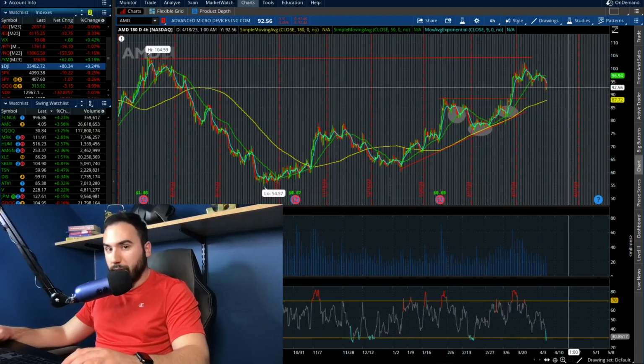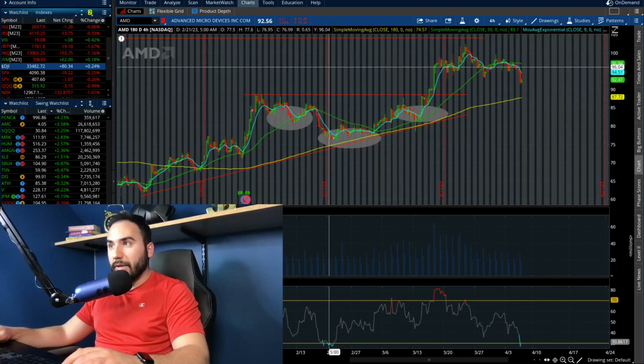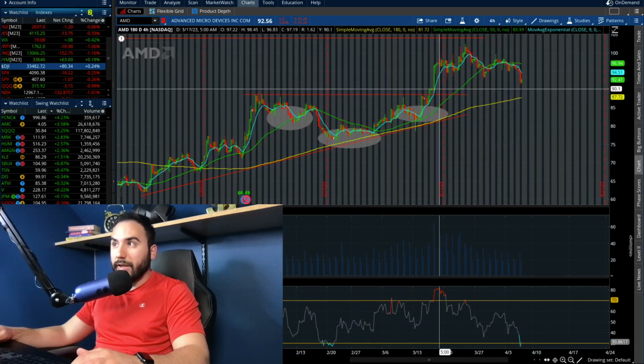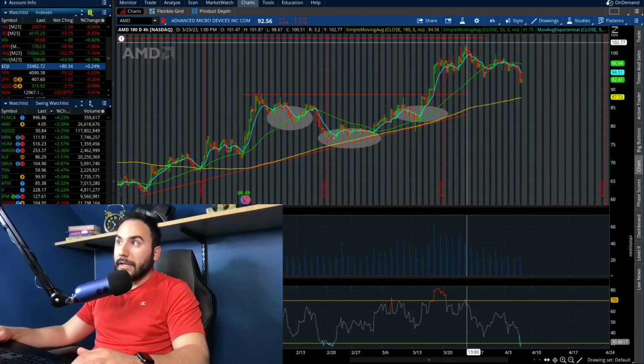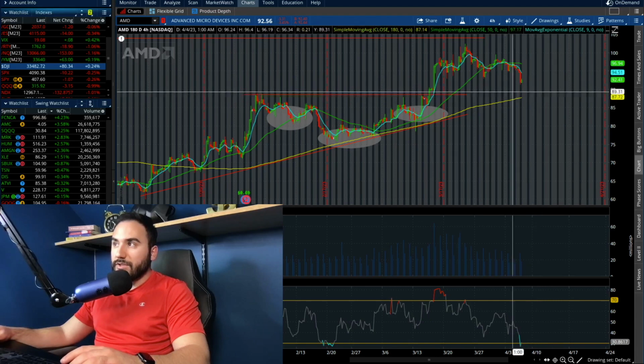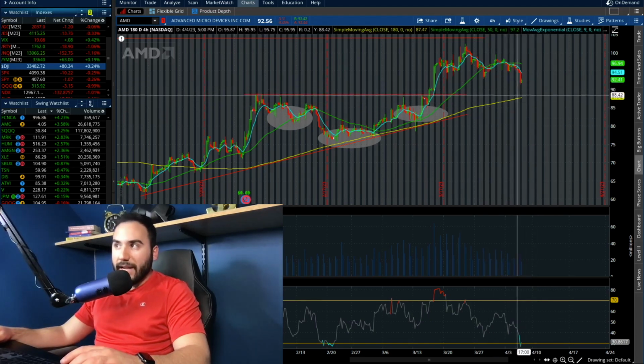And we called out this breakout. If you guys remember, we have it outlined right here. We had an inverse head and shoulders and an ascending triangle. That played out. We ripped all the way to 102. Now we're pulling back. Like I said, down about 10% in the past couple of days. So let's see what happens here between 88 to 90 bucks.